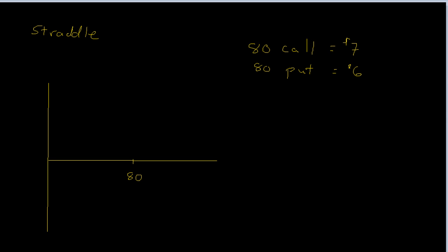Suppose you're interested in a stock where you're pretty sure the stock price is going to make a big move in one direction or the other. Either it's going to go way up or it's going to go way down, but you don't know in which direction it's going to move. For example, a company may be betting its life on a new product. If the product is successful, the stock price might double or triple. But if the new product is a failure, the company may be bankrupt. So what can you do?